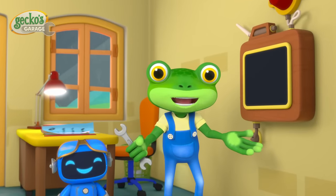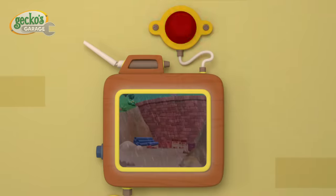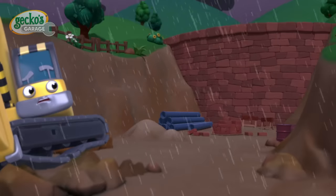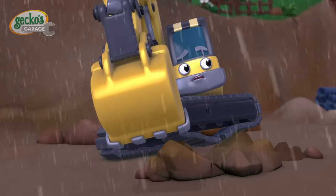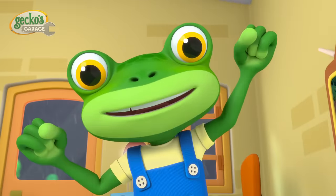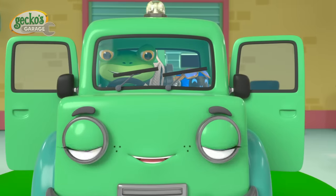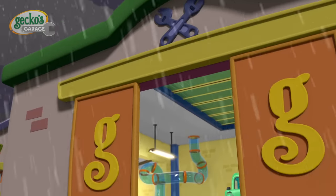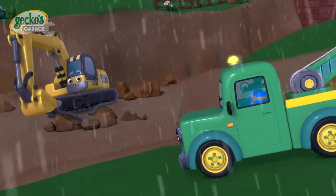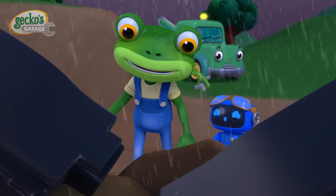Welcome back to Gecko's Garage, everyone. We've just been installing our emergency alert system. Huh? Someone must be in trouble. Go, go, Tilly Tow Truck! It's Eric, the excavator! I think he's hit a rock. Look, he's broken his caterpillar track.